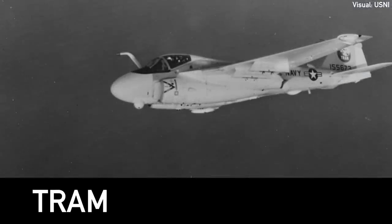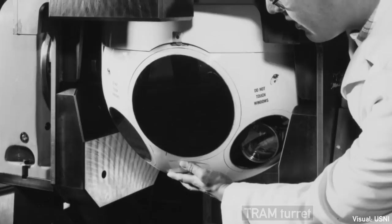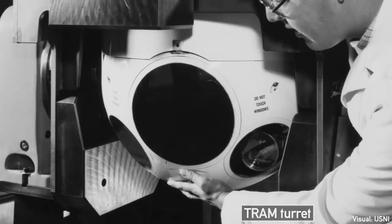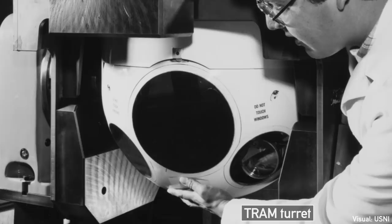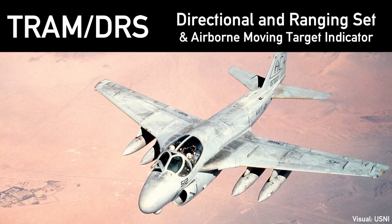TRAM then carried over from Canes and should be seen as a progressive upgrade. The A6E TRAM, short for Target Recognition Attack Multi-Sensor, was installed under the radome and was partially retractable. Its use was very similar to TRIM, but a more advanced system. And then we come up to the final variant, which was the TRAM DRS. A direction and ranging set was added.